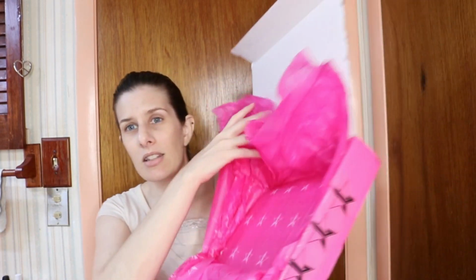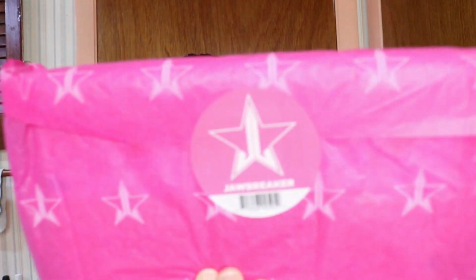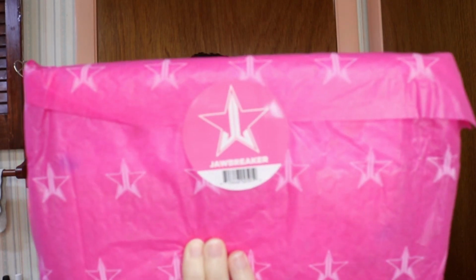It's funny, the Blue Blood palette weighed quite a bit, and I got a lipstick in with it, and I only paid $7.80 for shipping on that. And it was in a bigger box than this. So why I paid $5 more for shipping for this one, I don't know. Okay, so inside is this wrapper. And it does say Jawbreaker right on the sticker.